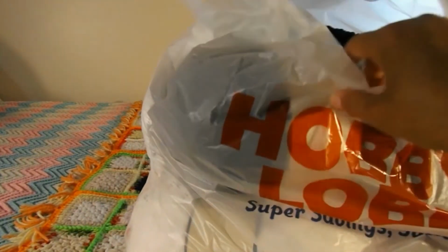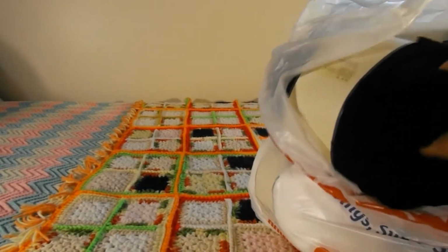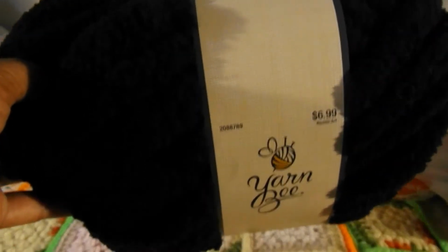Today, I'm going to have to pull it to the side because I'm directly behind the camera. And I'll pull everything out. And I got these. Yarn Bee. I've never gotten Yarn Bee before. Let's see. I might have to angle this down just a little bit.